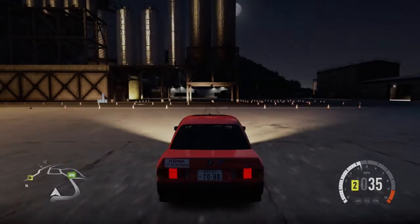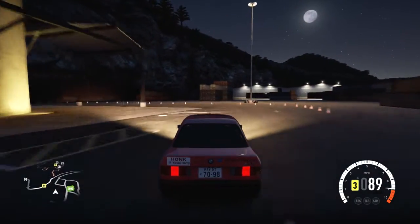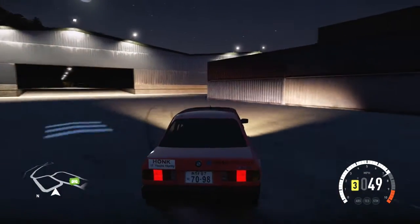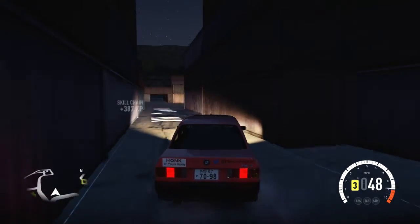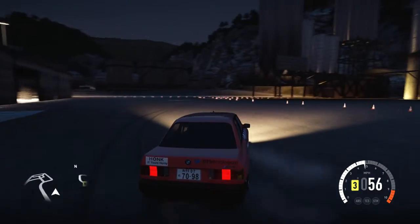I definitely think all the BMWs are going to get a new revamp soon. I definitely believe I'm going to start working on the other M3. I need to try probably the Z4, because I haven't done the Z4 yet. So there might be new BMW drift builds coming your way soon, so we'll see.